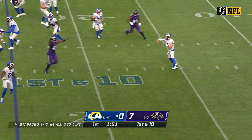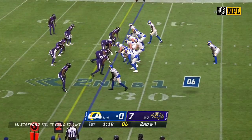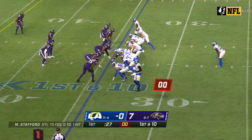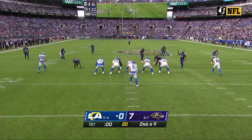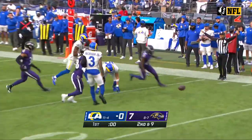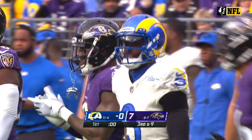The fake to Michel. Dumps it off for Jefferson. Run down by Patrick. Second and short. Long way. Here is Michel. Slips one tackle and then tries to draw him off. So he's going to do an extra play here. Get it off. Boy, a little bit of a wayward throw. And it's ruled incomplete. Kind of forced it at the end of the quarter.